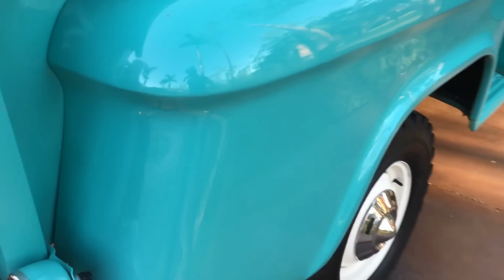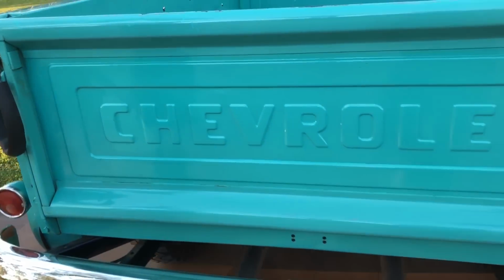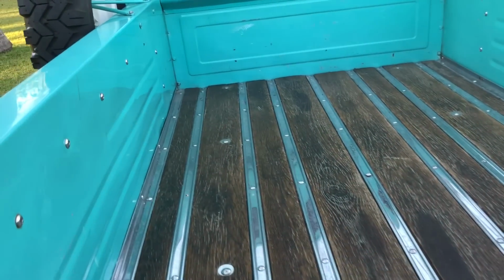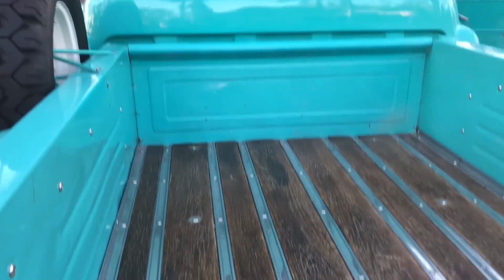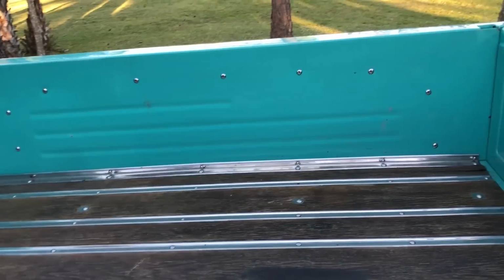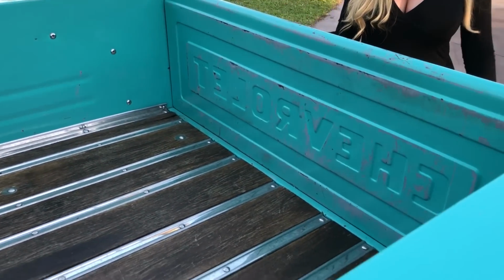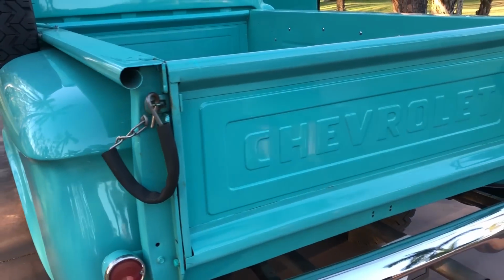With a little TLC, we believe this truck could be worth a whole lot of money. I know that there was one that sold at auction, correct? Yeah, Barrett-Jackson, I think. Yeah, Barrett-Jackson, for about $70,000. So, you know, we have this priced to sell. We know that there needs to be some things done to it to make it as perfect as a $70,000 truck to sell, but it definitely could be that.